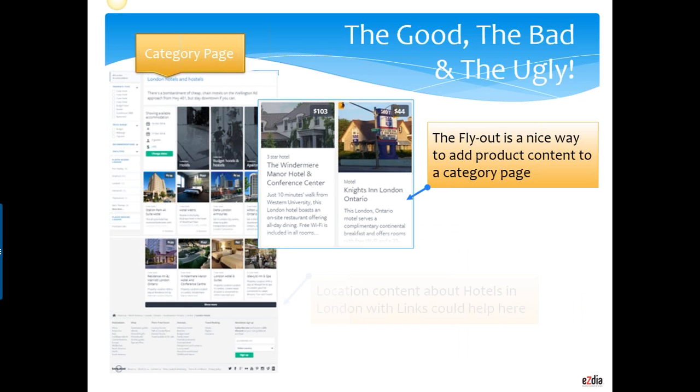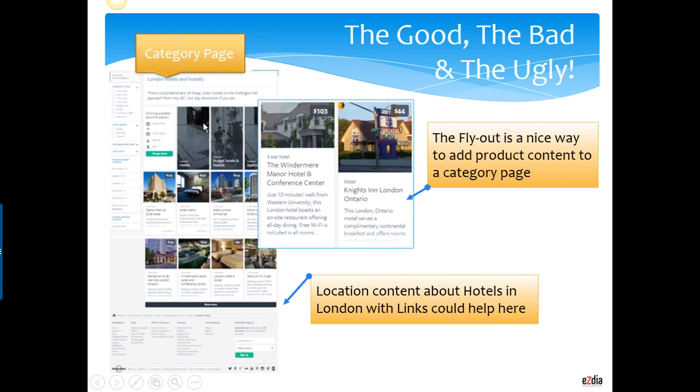When you go across a product, you can actually see little blurbs about that product, and they may not be the same content. It may not be the same blurb that you have on that product page, because that would be a duplicate copy, and you want to avoid using duplicate copy whenever you can. But we like the flyout. That's a good way to add copy to those pages.